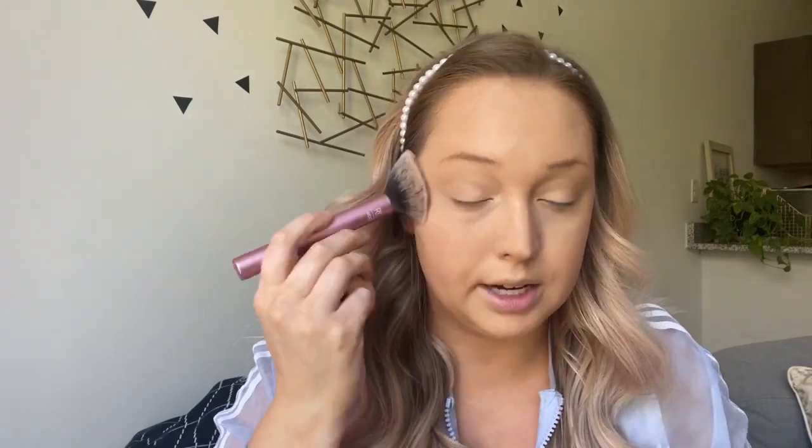I'm just going to take this Real Techniques blush brush, and I just washed all my brushes too, so they're nice and clean. And take a little bit of that. Always tap it off, and then I make sure that I pat out any creases and just set that. And make sure you pat too, because you don't want to swipe away the coverage of the liquid that you just put on there.